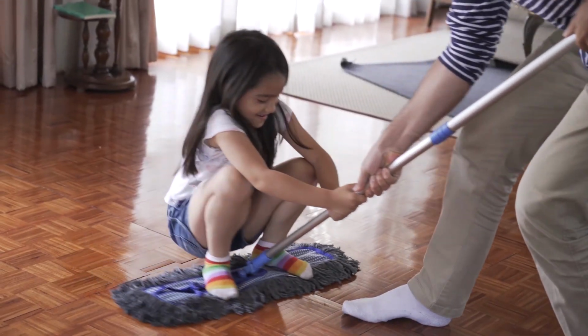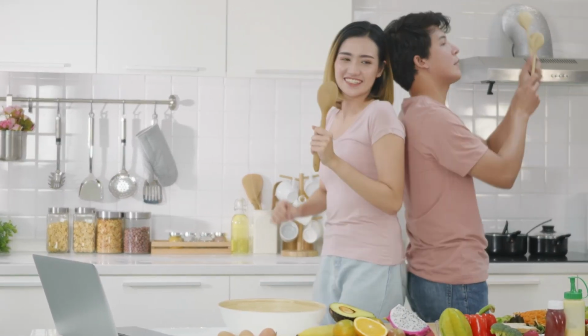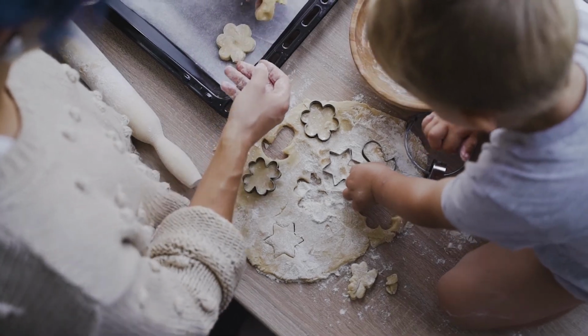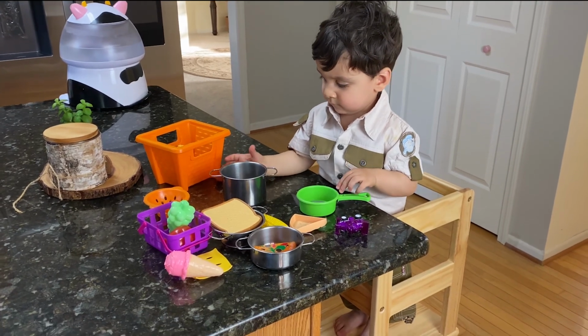Toddlers just want to be involved in whatever you're doing. Apparently, there's a lot of fun happening up there that they just hate missing out on. A kitchen helper stool, also called a learning tower, is a great way to get your little one involved in cooking, cleaning, and other practical life activities at home.